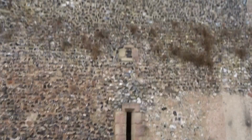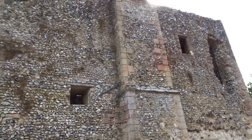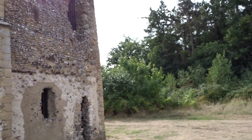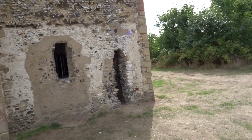Arrow slits, slightly bigger windows. On the 2nd floor it wouldn't have mattered as much, not as defensible, but I mean, you can clearly see windows there. They may have been knocked out as a later thing. I'm not sure if you could get on the roof in the medieval period. You may have been able to, which would have made it even more defensible. I mean, that there looks like a large door. Possibly. There may have been an entrance up there. Although there's no evidence of it, there could have been outer buildings.